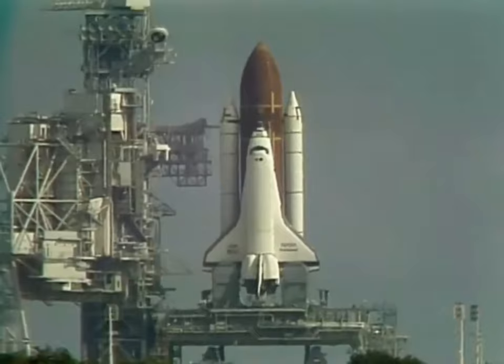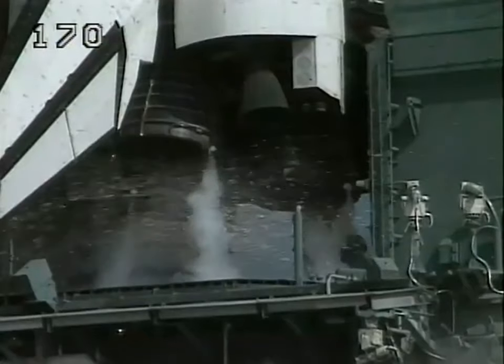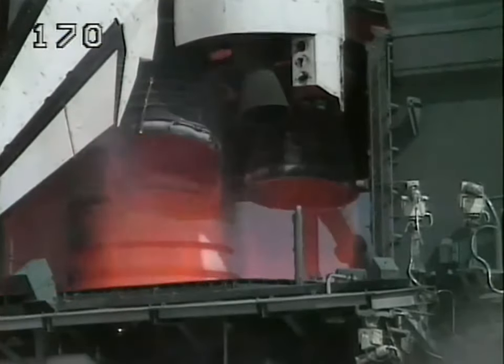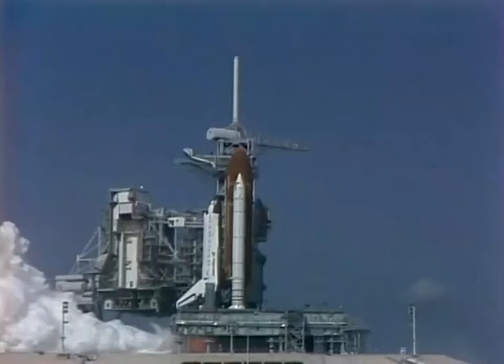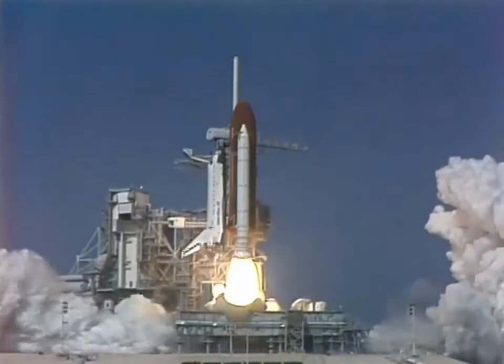T-minus 17 seconds. We're coming up on a go for main engine start. 10. CLS is go for main engine start. We have main engine start. 2, 1. Solid rocket ignition and liftoff.